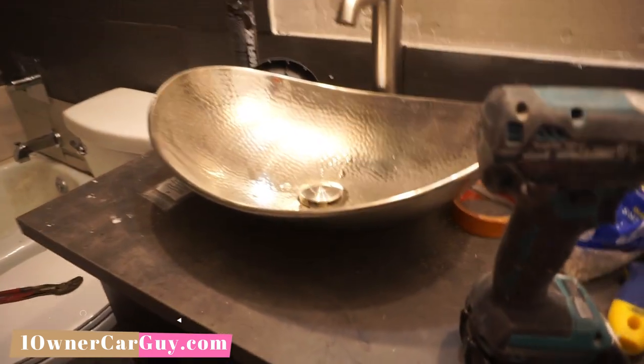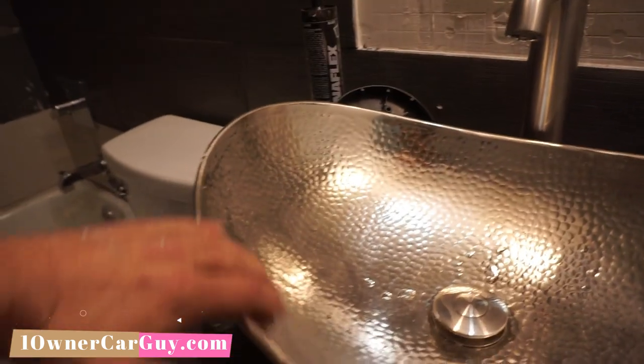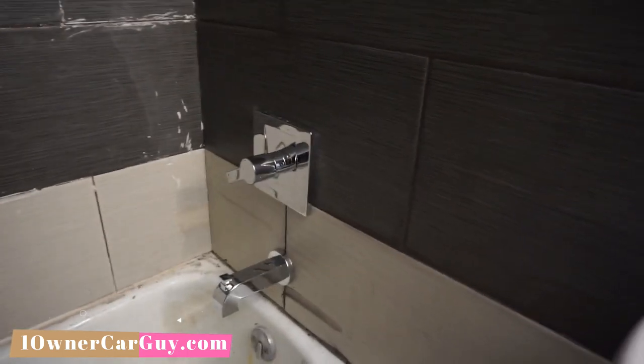Wanted to show the bathrooms, super cool. Kind of just a lot of little tinkering left, but everything is pretty much done, even the heat's all up and working. Look at these hammered nickel sinks, baby. It's gonna be nice. Got the shower heads in today. It's just beautiful. I love these little things.